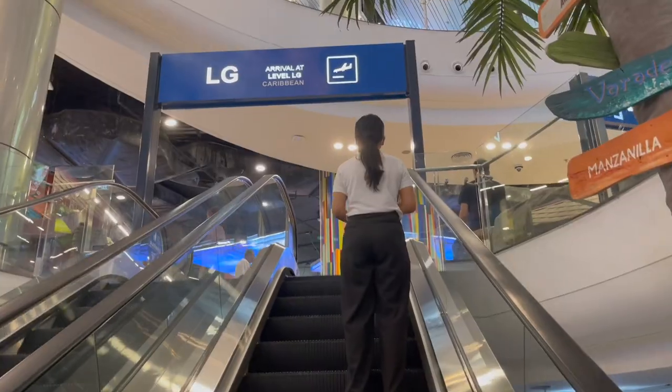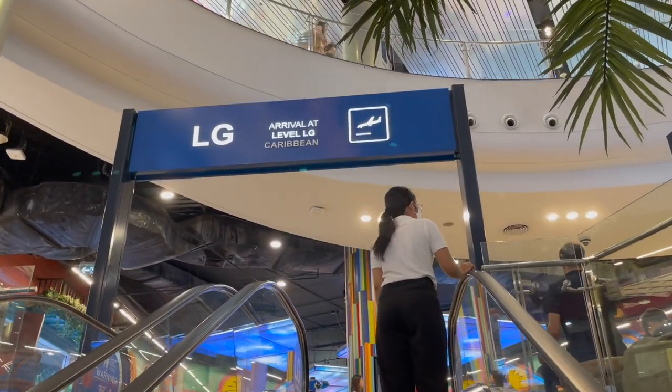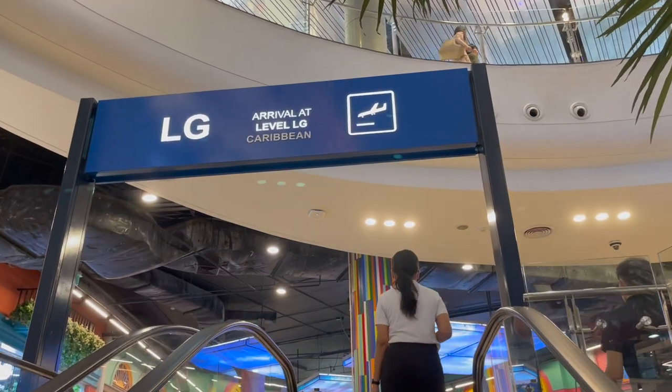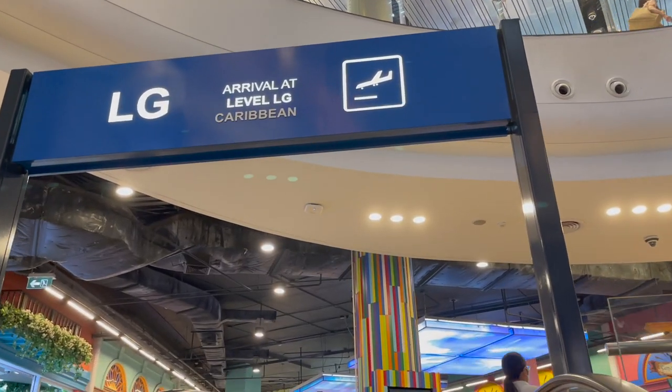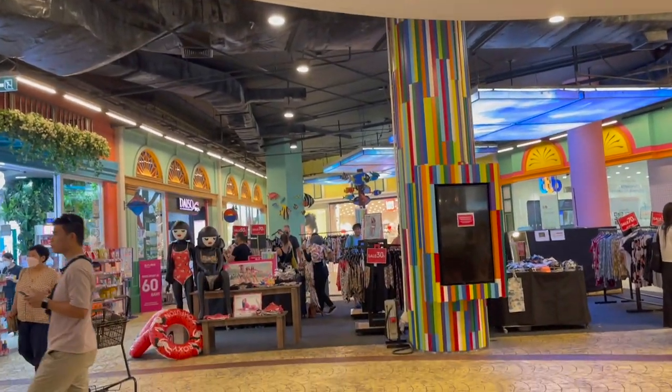Alright, so we're gonna start at the parking level, but the first level up is the Caribbean. One of the cool things about Terminal 21 here in Bangkok is you get to travel inside your travel, and that's pretty meta.